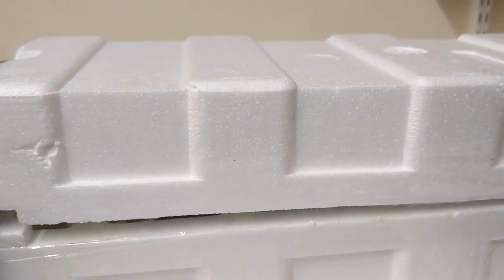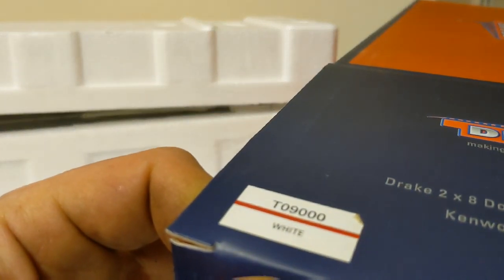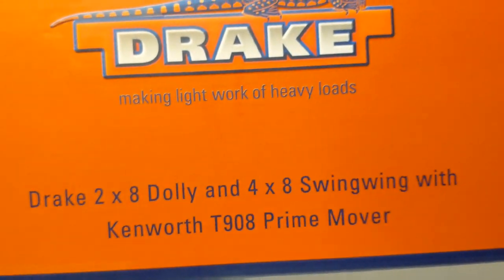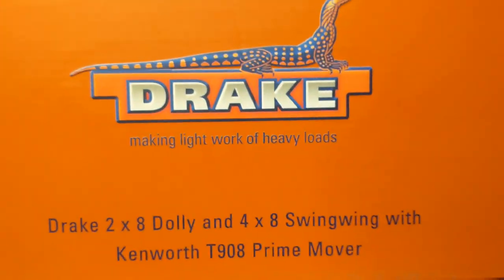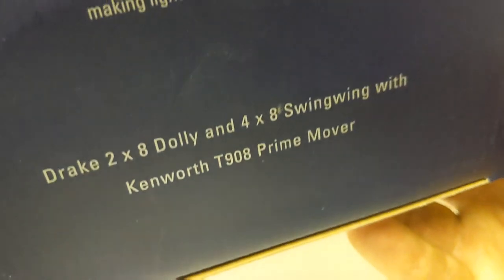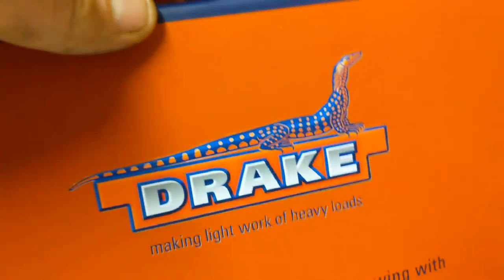Upside down, that won't close again. Got to have a look at the box just before the model. So yeah, it's marked as a T9000 in white by Drake, with Kenworth truck, Drake being the float or low loader. And hats off to them for commissioning these beautiful models. Nice box with an embossed logo. Camera won't pick it up, but nice little touch.